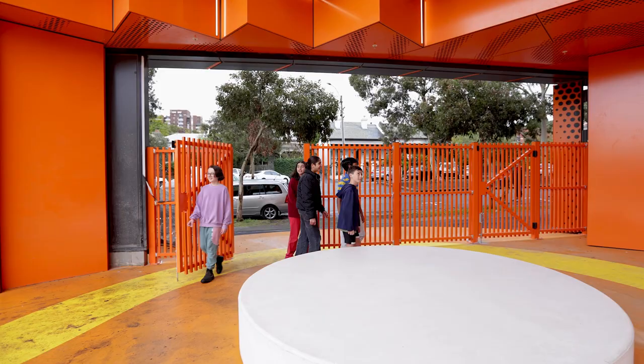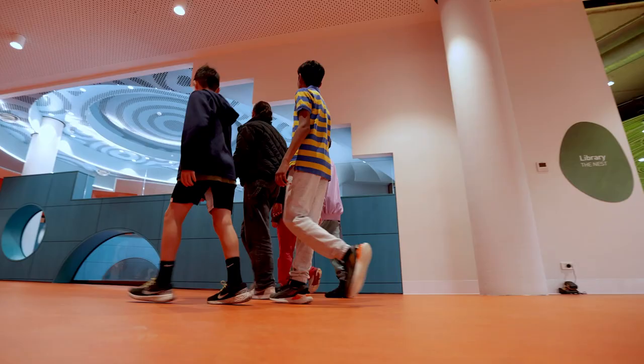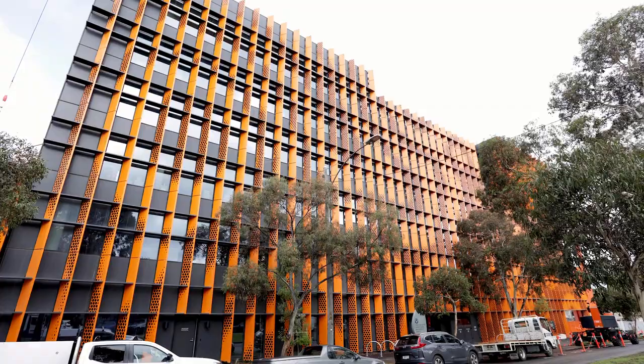When I walked into the school, I was amazed by all the colours. One of the very big differences is that the new campus is vertical.